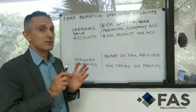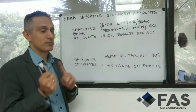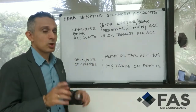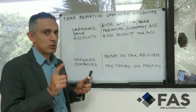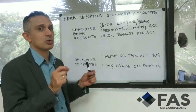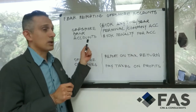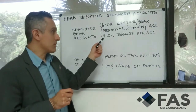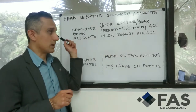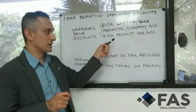So better to play safe and report this to the U.S. Treasury. This is not with your tax return, it's a separate report, but you have to report this. And you have to do that not only with your personal accounts offshore, but also if you have an offshore company and you have an account there and you sign, even though that is not your money, you have to report that also to the U.S. Treasury in the FBAR report. Now remember, $10,000 penalty per account if you do not report this. The deadline for this is April 15th, so this goes with your tax return deadline as well.